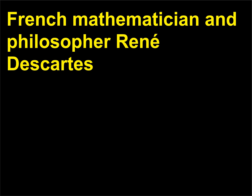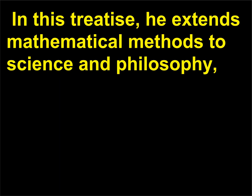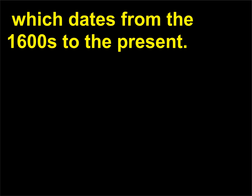French mathematician and philosopher René Descartes, 1596–1650, was living in Holland in 1637 when he published his first major work, Discourse on Method. In this treatise, he extends mathematical methods to science and philosophy, asserting that all knowledge is the product of clear reasoning based on self-evident premises. This idea, that there are certitudes, provided the foundation for modern philosophy, which dates from the 1600s to the present.